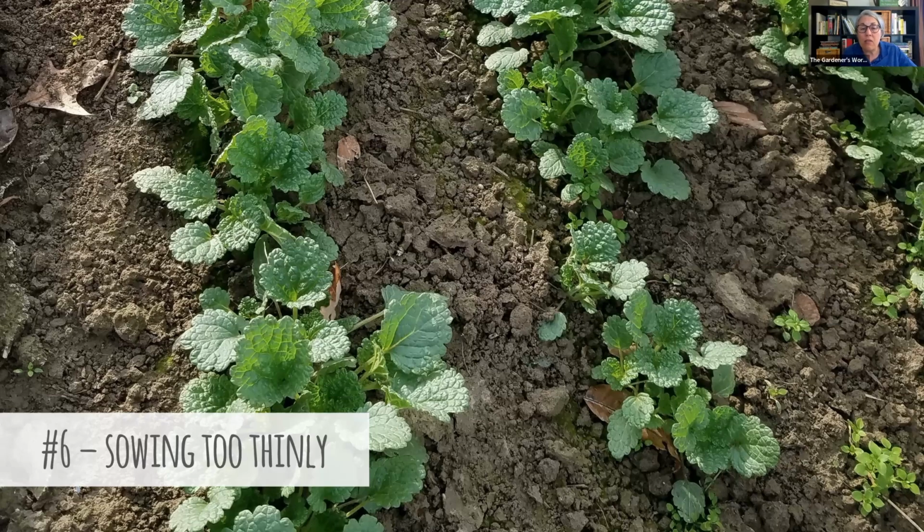And this is Bells of Ireland that you can see here. And this is a great example. This is before thinning, and probably 2/3 of the plants that you're looking at there will be pulled out, but the 1/3 that's left, I'll have a plant approximately every 6 inches for the entire bed, and there's 3 rows, and those plants are going to thrive and just perform beautifully.